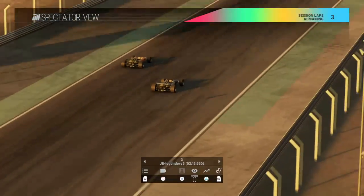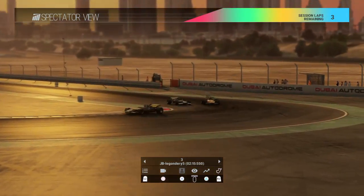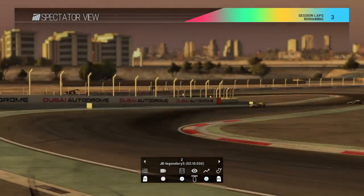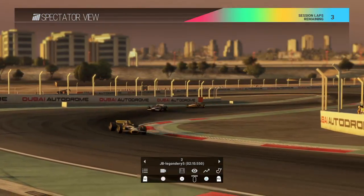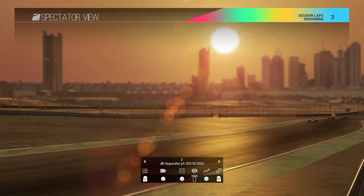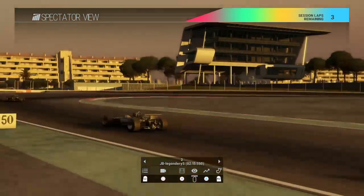Oh, and JB now goes up the inside, looking up the inside now. Will JB get through here? Will he? Well, that was weird. And JB's done it, he's up into 2nd. And the crowd have it. JB's gone 2nd, and all I can hear there are 2,000 fans cheering. They just see JB go past.